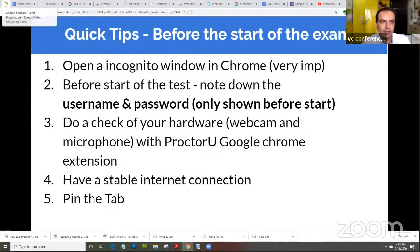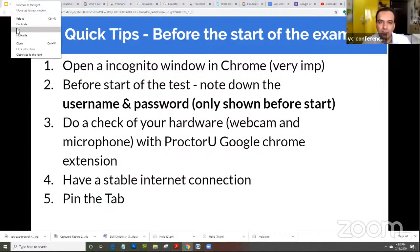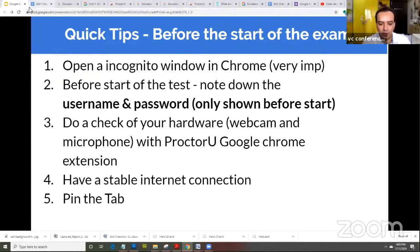What will happen is you won't have a cross mark on the window which you're giving the exam in. How many times has it happened that we've clicked this and shut the window by mistake? If you didn't pin the tab before you started the exam, right click, unpin, right click and pin again. It makes sure you don't close it by mistake. It gets locked to your Chrome browser. That's a really good thing which I learned during the exam.